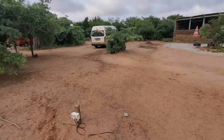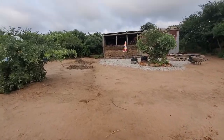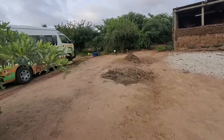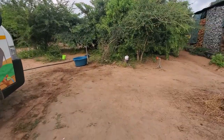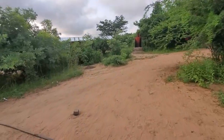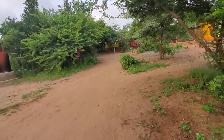So now we're going to go over here. We are going to go to the kitchen where there is breakfast. This is the tour van that takes the kids on trips and takes everybody out and into the community so they have a safe transport through the community. Then we're going to go up to the kitchen.